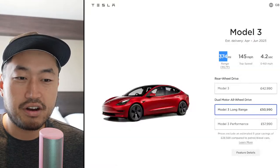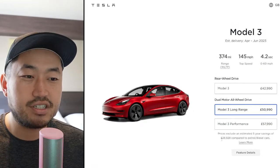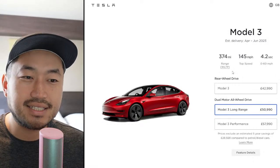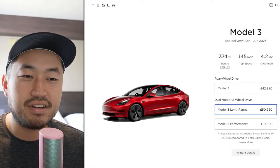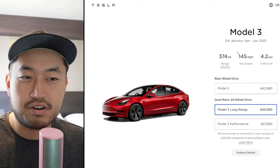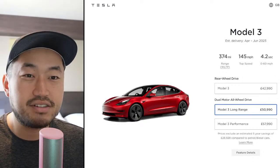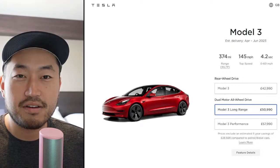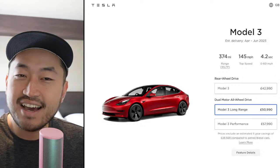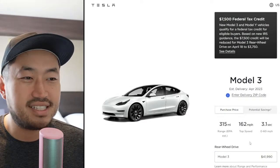And if you want to compare that, here is the website where you could order a Long Range All-Wheel Drive for $50,990 on the UK website, and that has a WLTP range of 374. So basically we can try and guesstimate here that a US market version would probably be like 350 for rear-wheel drive. I would be definitely interested in a vehicle like that coming out for the US market, because there's a lot of areas where all-wheel drive is not necessarily needed, and so it could make a lot of sense in certain states in the US, at the end of the day.